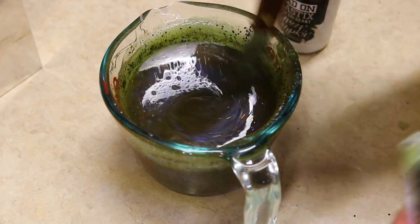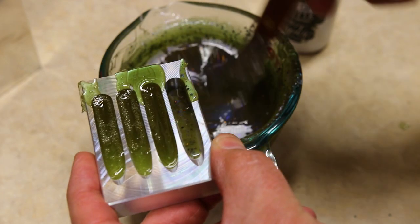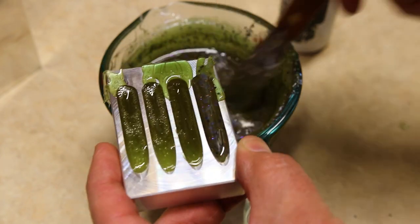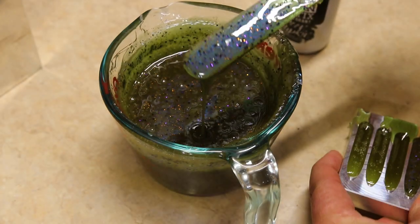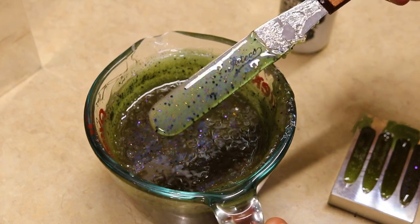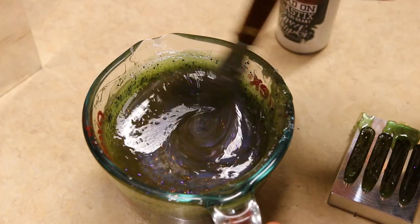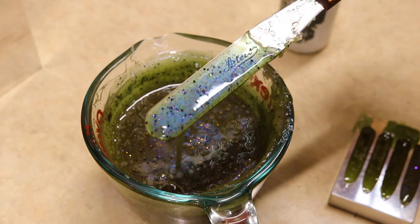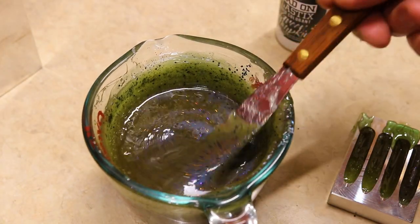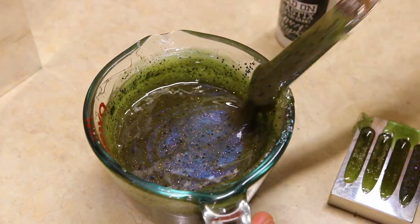All right, I think we have our color, ladies and gentlemen. I think we have our color. It's starting to thicken up a little bit, so we gotta heat it, get it in the vacuum chamber. But look at that, green pumpkin and blue with a little orange, a little purple in there, blue highlight, black flake. Looks like a nice little bluegill color to me. All right, let's get the bubbles out and see where we're at.